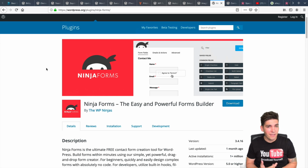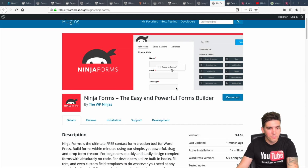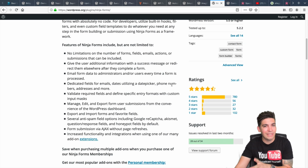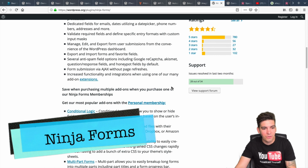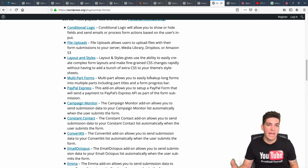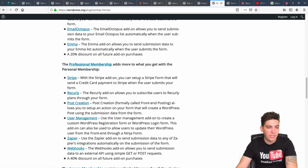So if you're using Divi and you're using their conditional logic contact form, which I'll talk about in just a bit, they don't have a payment gateway. So these forms are basically builders. And the thing I like most about Ninja Forms is the simplicity of it. It's very, very easy to use. It's not difficult at all. They have a lot of different things, like you can add Stripe integration, PayPal integration. They have a lot of other things that you can add.